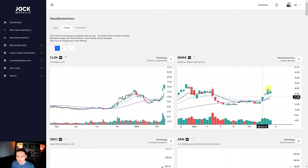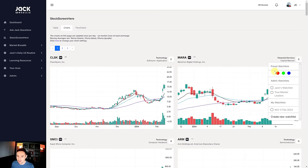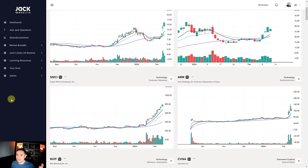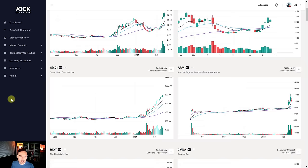So I can click my hamburger menu and put it in a watch list. Then I can be monitoring that watch list. I can import it into TradingView, TC2000, MarketSmith, whatever you want to do. But Stock Screen here is designed to be a very, very fast initial screener to identify those type of stocks, TML type stocks, momentum type stocks, group theme leaders, to identify them.